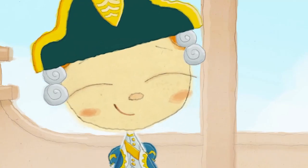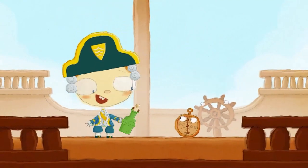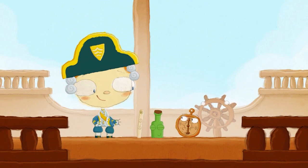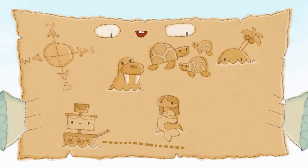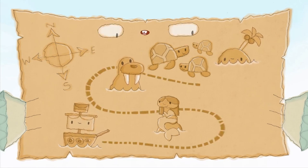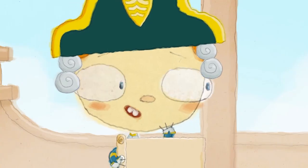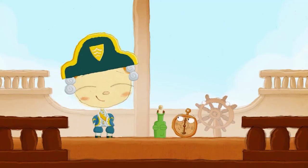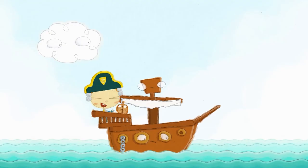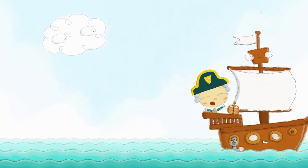Okay, Compass. If we're going to find a long-forgotten island, first we need to check the map. Well, as you can see, Captain Henry, we are here. We need to head east past the mermaid, around the walrus, between the turtles, and then on to the long-forgotten island here. East? Which way is that, Compass? It's that way! OK then, Compass. Let's pull up the anchor and let out the sails. Long-forgotten island, here we come!